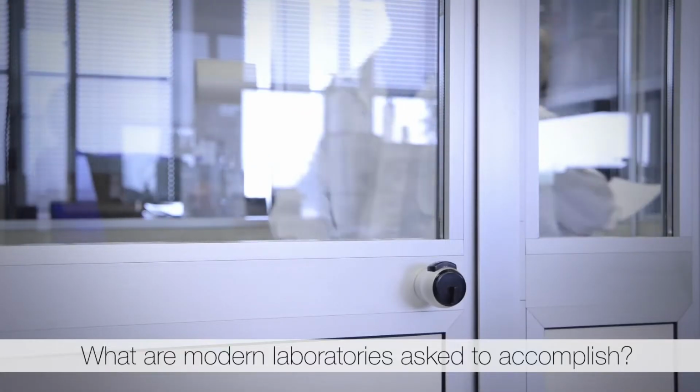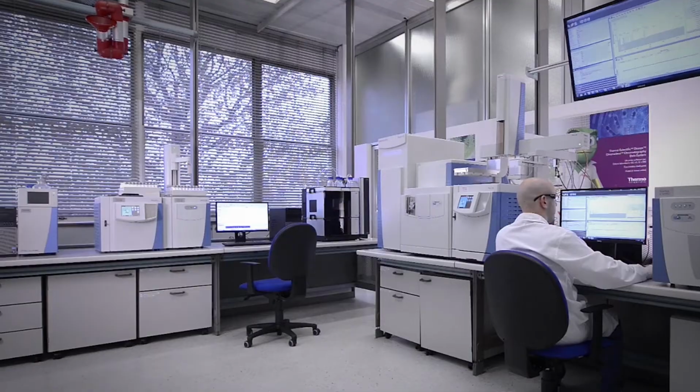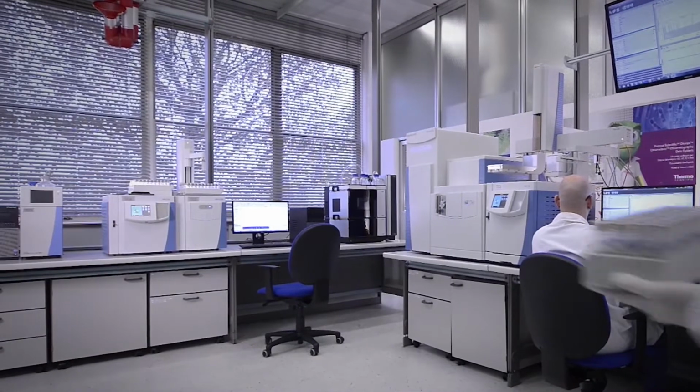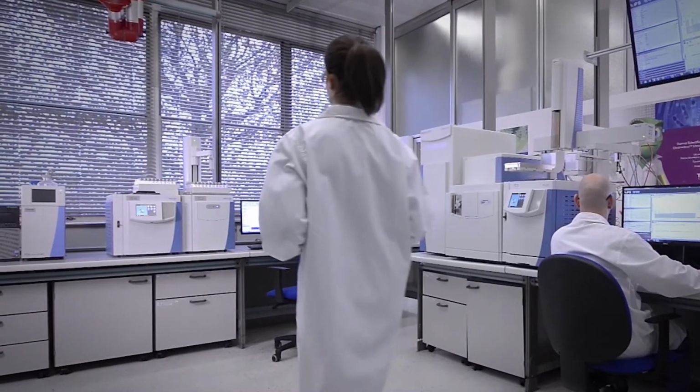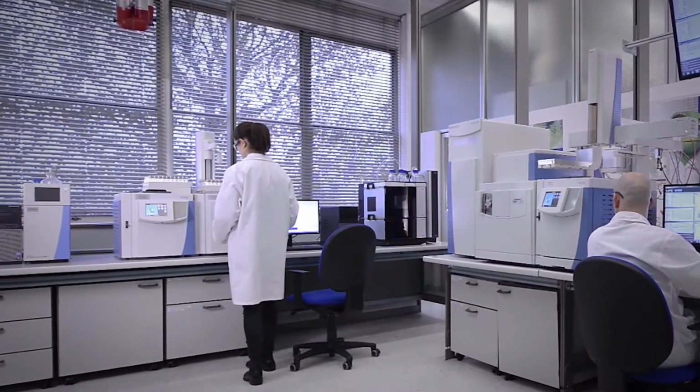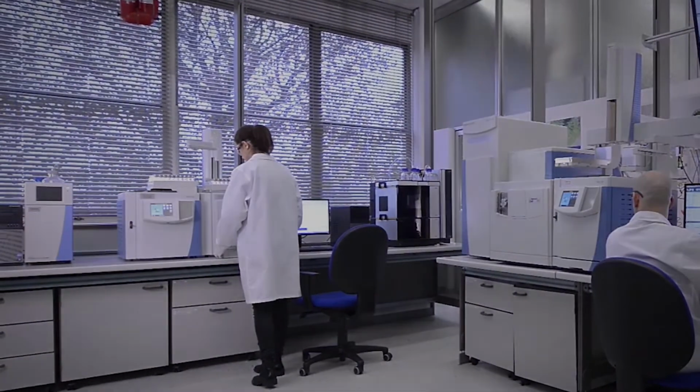Analytical testing laboratories in industries or at service providers are facing growing pressure to be more efficient, more productive, in other words, more competitive. And the competitiveness is based on ensuring on-time results, fast and flexible services, while making optimal use of hardware and human resources.